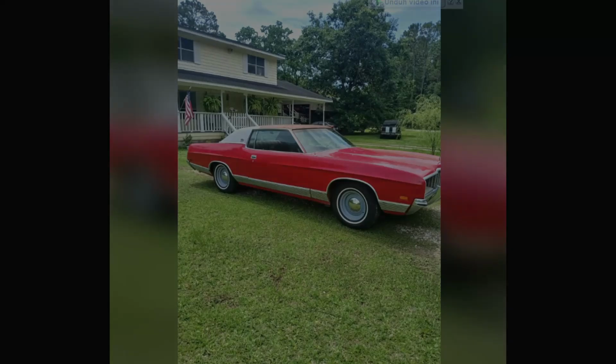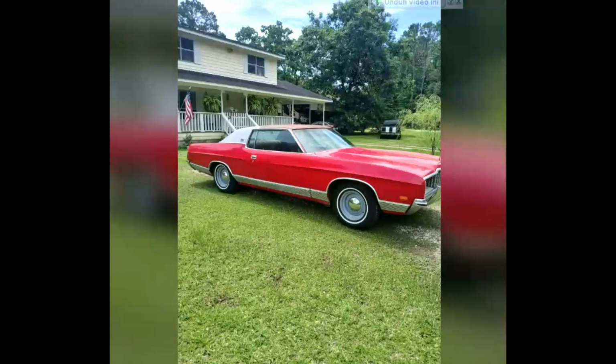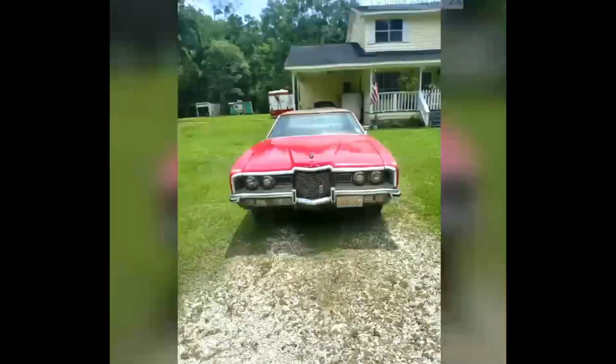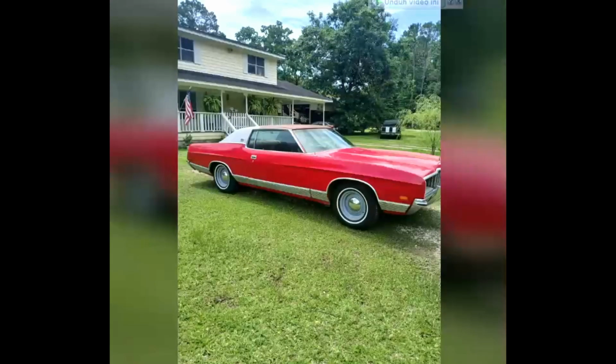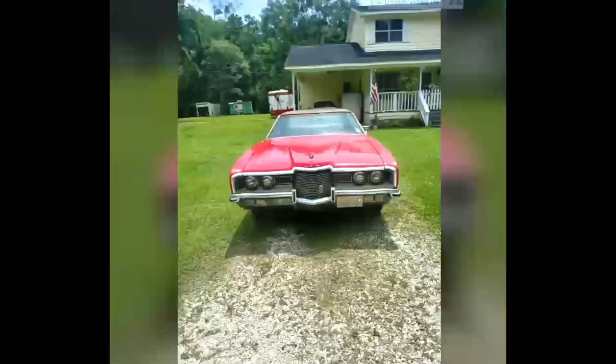Finished in a bold red exterior with a matching red interior, this LTD looks every bit the classic boulevard cruiser it was meant to be. The color combination is stunning and era-appropriate, giving off serious retro vibes without the need for flashy mods. Whether you're pulling into a car meet or coasting down a country highway, this big-body Ford is sure to draw nods of respect from fellow enthusiasts and curious onlookers alike.